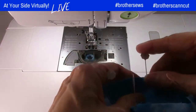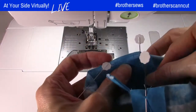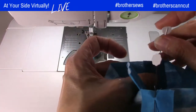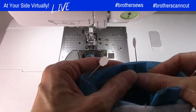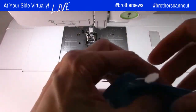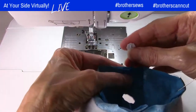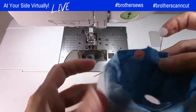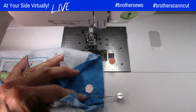All right. So now what I'm going to do is just match up my little strips with those quarter markings right in the center there. Super easy. Let me know if for some reason you can't see what I'm doing. Just like that. So those are all tucked into the outside piece. And now we're going to baste these in place. And that's just going to help me in the next step when I need to put all the layers together.